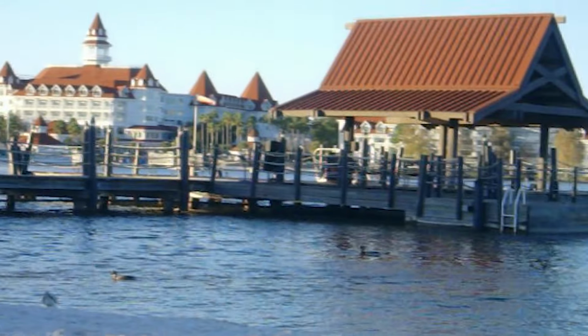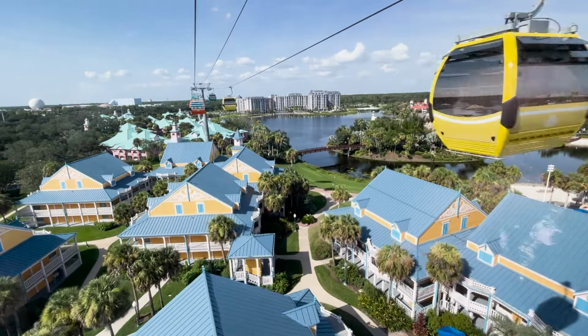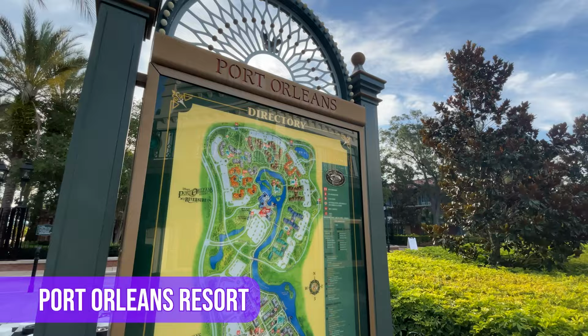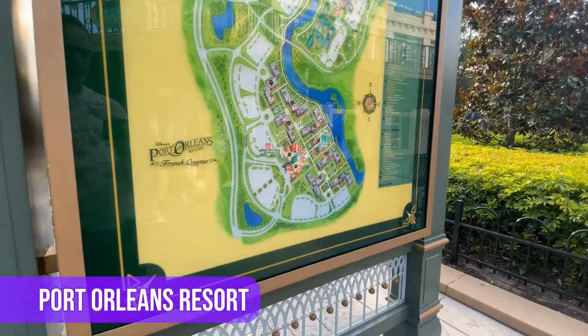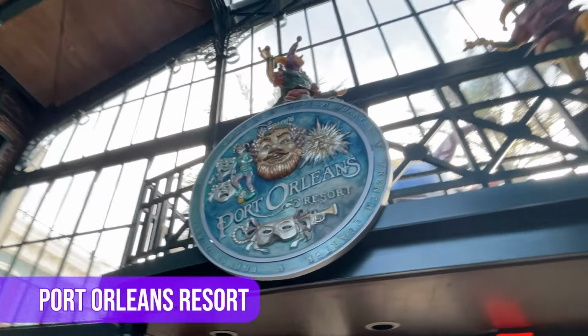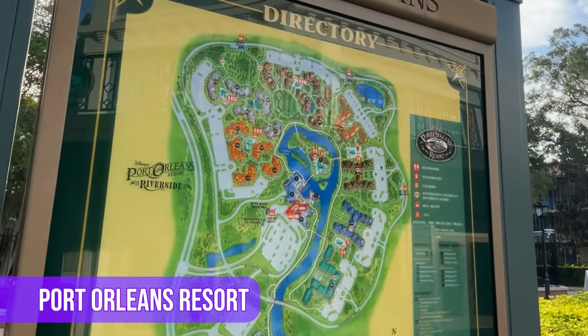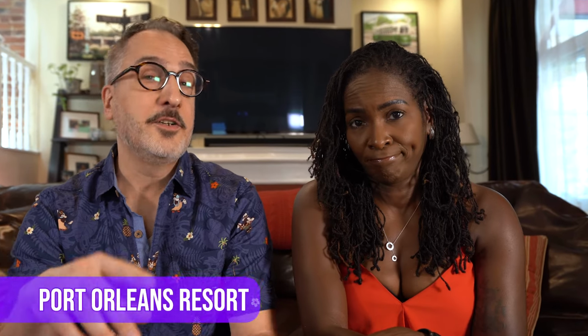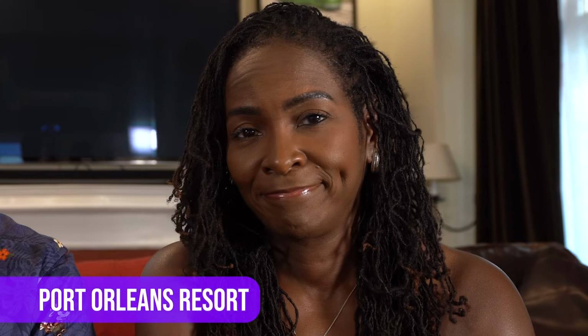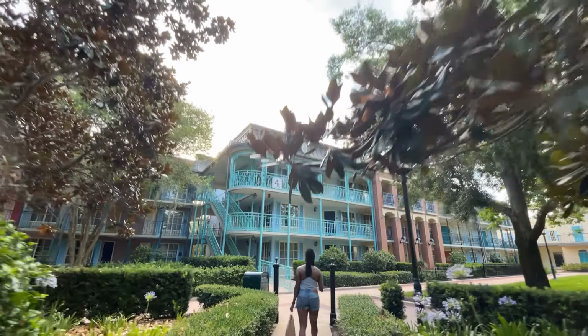Now, in terms of expertise, we have stayed at a number of resorts on property at Disney World. Port Orleans is a moderate resort, but it's chopped up into two sections. You have your French Quarter, which is more of a New Orleans style theme, which is very cool. And then there's Riverside, which used to be called Dixie Landings. It is a little bigger, but it has an old South plantation vibe, which we've never really found appealing. That's why we chose Port Orleans French Quarter, and I'm so glad we did. We wrote a review about it. Want to hear it? Here it goes.